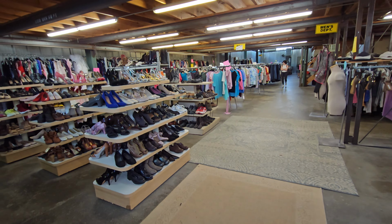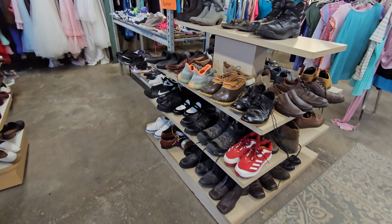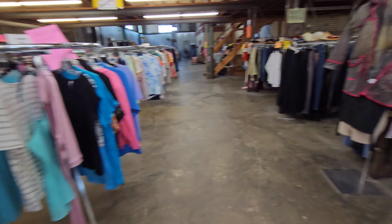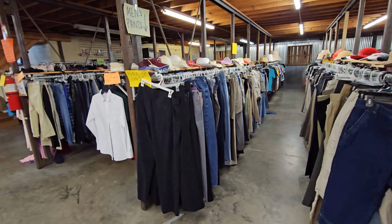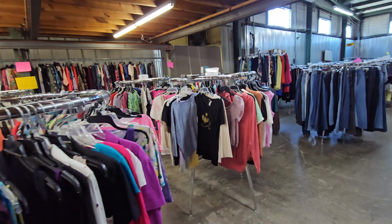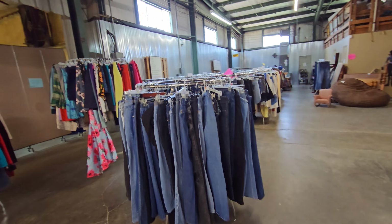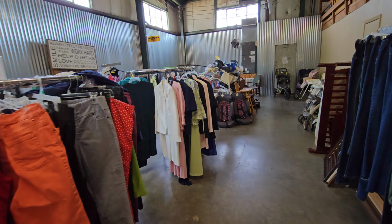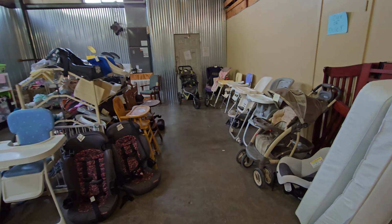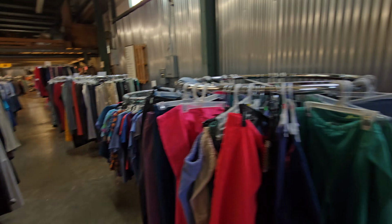This place is huge. Shoes. Lots of clothing. So y'all should come down here. This is probably one of the best thrift stores in Vicksburg, Mississippi, in my humble opinion. It is. Lots of clothing. If you need scrubs, they've got the scrubs.